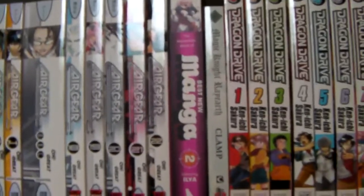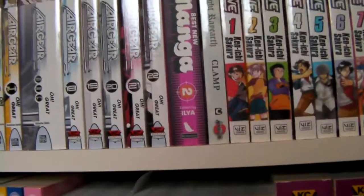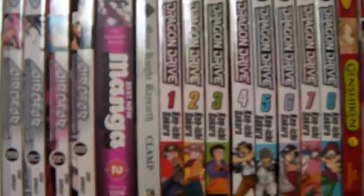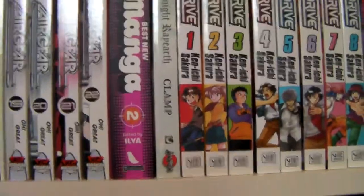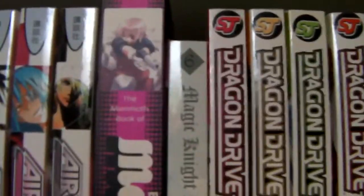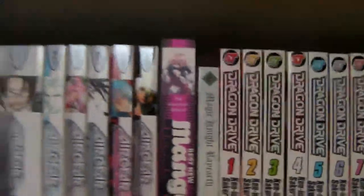This is Best New Manga. It's a compilation book of new mangas that have aired and come, I guess, from England. I'm not sure. This is Magic Knight Rayearth by Clamp. This is number 6. It's not something I read, so I just got it for free when I bought 3 more books.